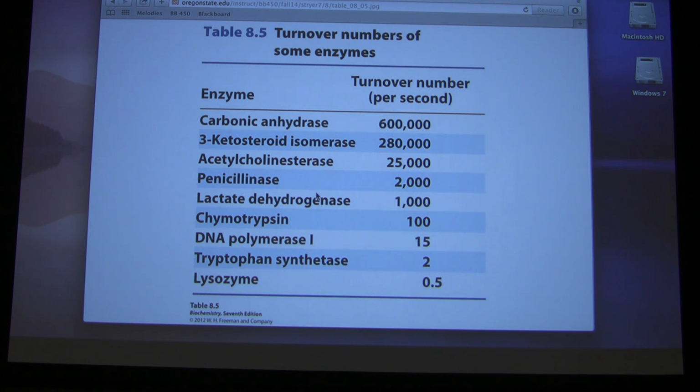There's nothing in the macroscopic world that we live in that is anything like that. Nothing. Okay? It's incredible. I mean, even 100 per second is remarkable. But we're talking about 600,000 molecules of product per molecule of enzyme per second. Amazing. We're going to see in a minute that for some enzymes, they are so efficient at what they do that we describe them as perfect.